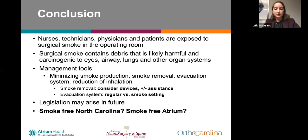And in regard to the future, I suspect that North Carolina will likely end up with some sort of legislation that requires our state as well as Atrium to have smoke-free operating rooms.